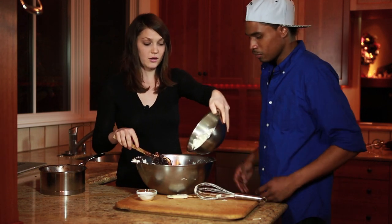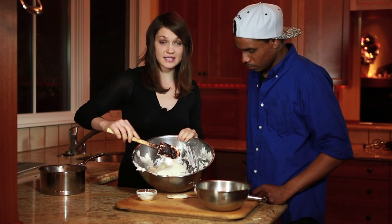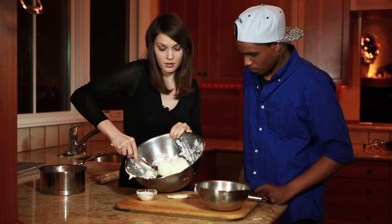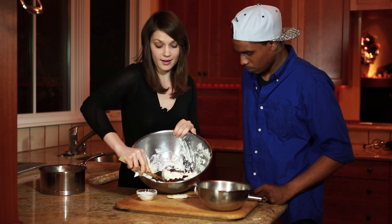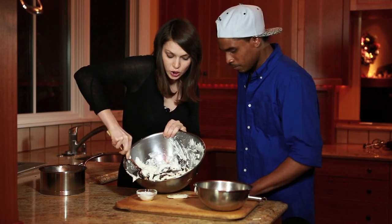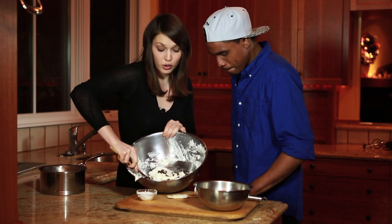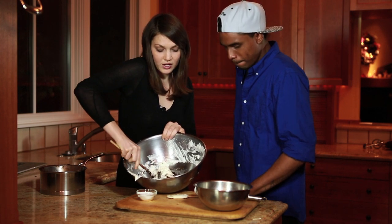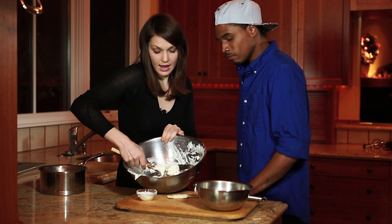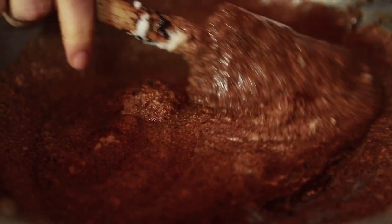We're gonna take the egg whites, throw them in here, and I'm gonna start from the side with my spatula, and work from the side to the bottom to the top. From the side to the bottom to the top. You can see that slowly, little by little, the chocolate mixture is gonna start incorporating with the white mixture, and we're gonna get a beautiful flavor and a beautiful color, and we're gonna keep all that volume and all that air from the egg whites.